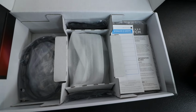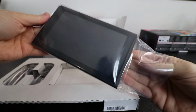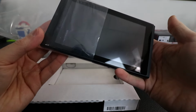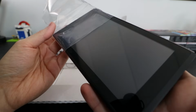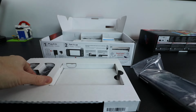Wow. It's looking good. Let's go right into the console, and you're going to be shocked if you don't know much about the Switch. This is the actual console right here. I'm going to do my best to not put fingerprints on the front of it because I have a screen protector that's going to go on. In fact, I shouldn't even take it out of the plastic until I'm ready to put that on. There's no blemishes that I can see. Everything looks good with it. Yeah, that's mint. So we'll keep that in there for right now so I can put that screen protector on and not get any dust on it.